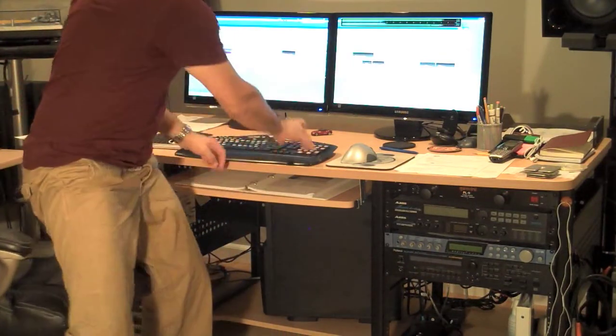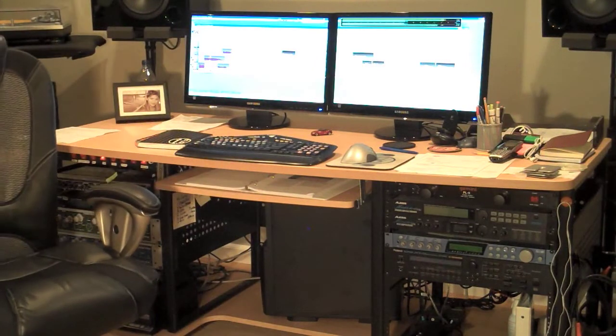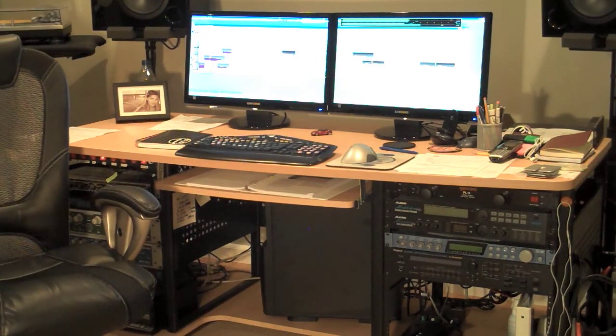In the mix. With DJ Rains. DJ Rains. Fun in the sun. 2010.